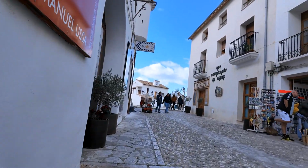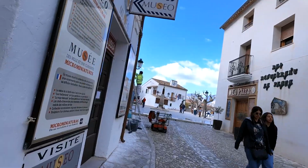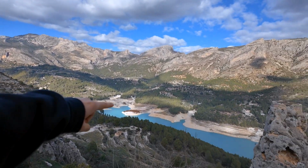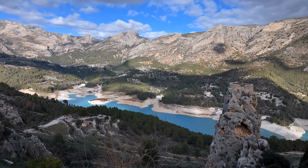So up here, you've got the main town square. Again, more arts and craft shops and touristy things. And then this view, right onto the reservoir. Beautiful, turquoisey waters right across the mountain range. It is very easy to see why so many people come to visit.